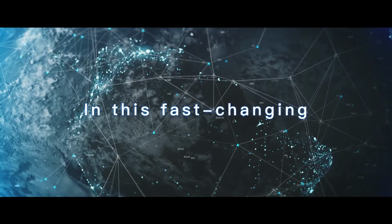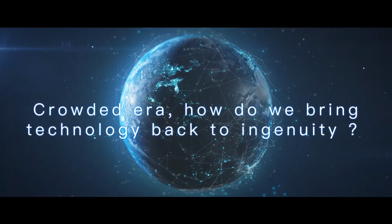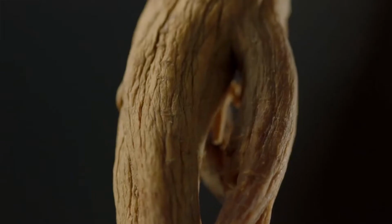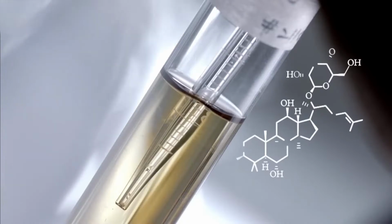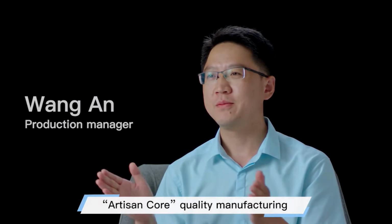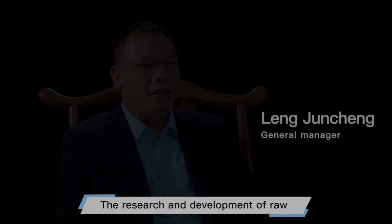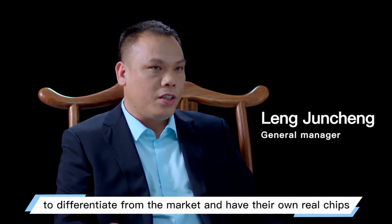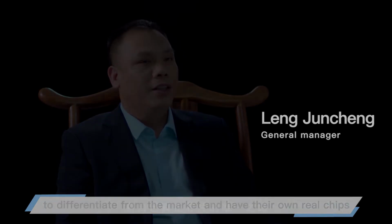In this fast-changing, crowded era, how do we bring technology back to ingenuity? Only artisan core: artisan core research and development, artisan core quality manufacturing, artisan core service. The research and development of raw materials is the only way for cosmetics to differentiate from the market and have their own real chips.